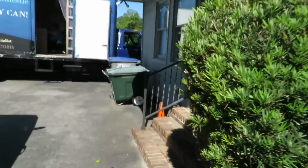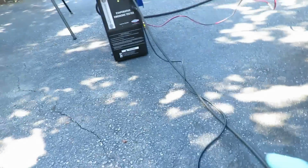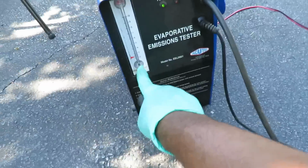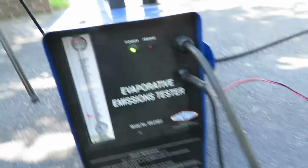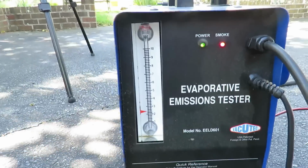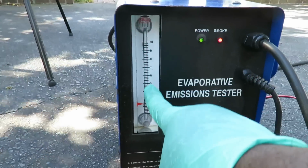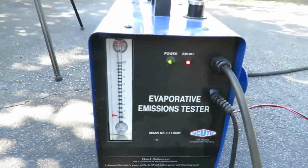All right, now if you try to do a smoke test right now out of that vent in the back, it's going to come right out of there. Let me show you. Now we go over here and cut this on. Now, notice this little ball right there? Watch that ball. See how it goes up? Now, as this system builds up pressure, that ball is going to continue to drop to close the leak.